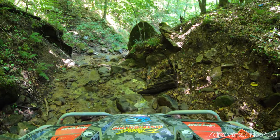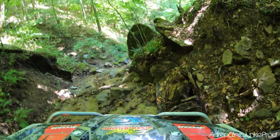Oh, nice. I got a new dent in my rock slider. That's a good one. Nice memory.